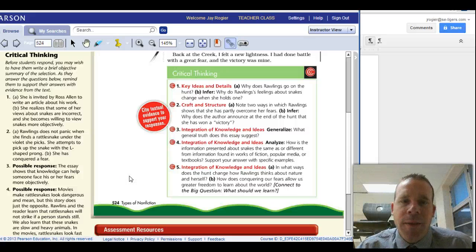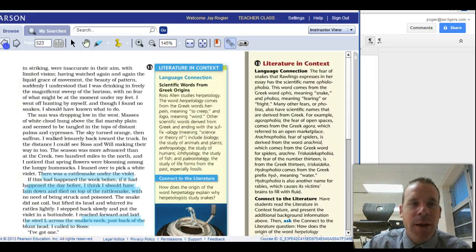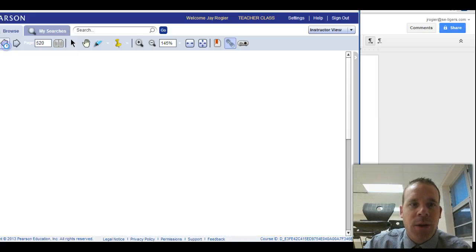We are looking at the answers to Rattlesnake Hunt. Number 1A, why does Rawlings go on the hunt? And so we're just going to go back in the book and find out why Rawlings went on the hunt. And that was actually right at the beginning of the story, actually on the first couple pages.